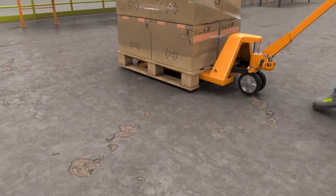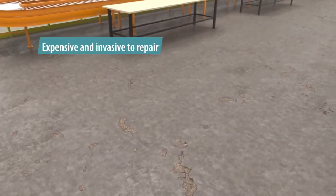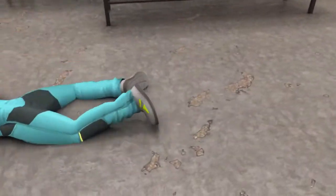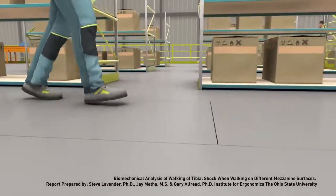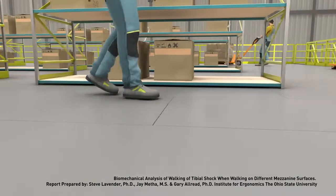Concrete often cracks and spalls over time. This is expensive and invasive to repair, making it difficult for humans to roll carts and maneuver heavy pallet jacks across. And, even worse, cause a trip hazard. ResinDek flooring provides added benefits of increased worker comfort and decreases the risk of work injuries and insurance claims.